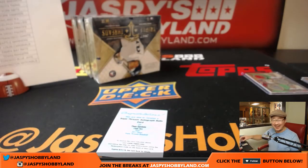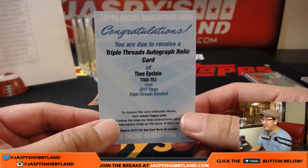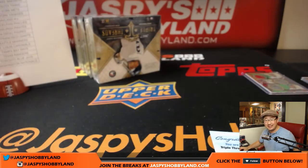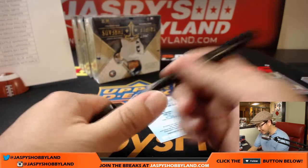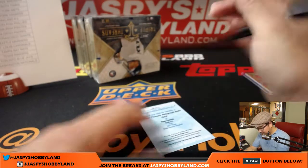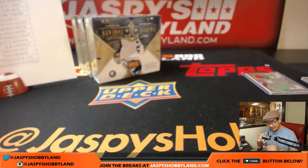Huh. I did not expect that at all. Triple Threads autograph relic card of Theo. What's the relics? Do they have a picture of this? Is it like of his suit, of his polo shirts? All right, well, Jeremy Tillman, you have to redeem this. I want to see what this looks like. JT has the Cubs. That was unexpected. Did not expect to see him there.